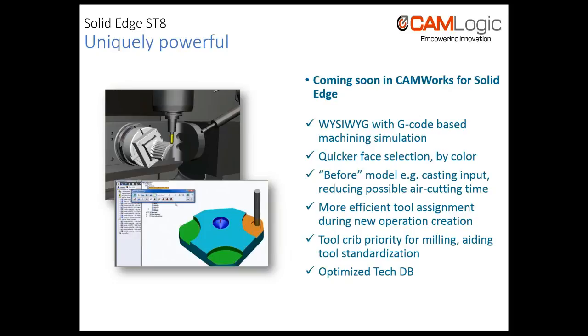Before model casting input, reducing possible air cutting times: sometimes the raw stock is not a cube or cylinder. Sometimes the raw stock to be machined is a casting, or the raw stock has already had several machining operations performed. This new option allows the user to select a complex model as a raw stock.